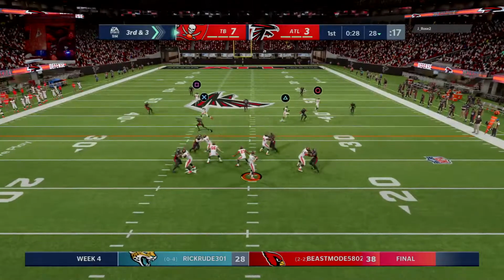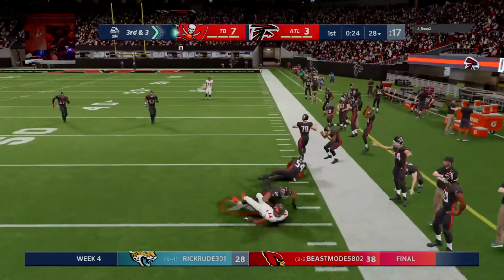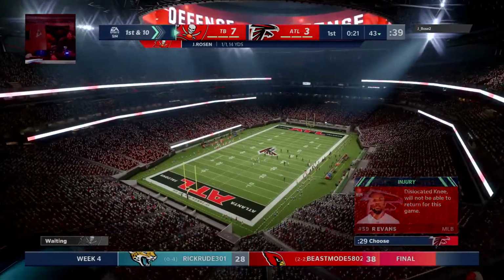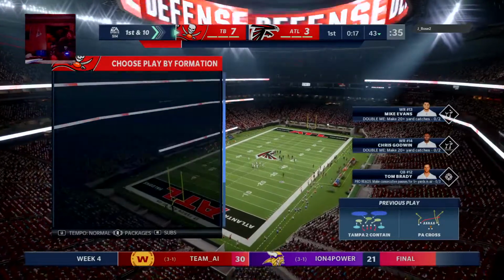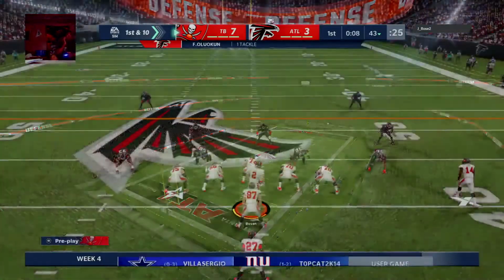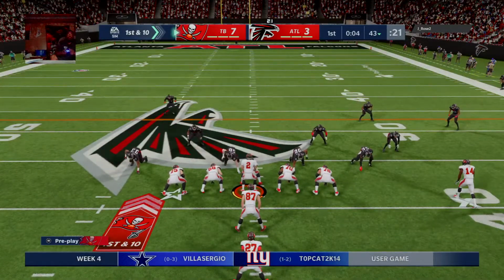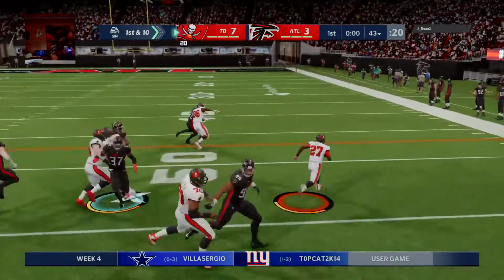Off the play fake, here's Rosen. Open man is Godwin. It's complete. And they get him down, but not before he takes it across the 40-yard line. His pass. 14 yards there and a Buccaneer first down. The goal for any offense versus a zone defense, find the holes where guys are available and put the ball on the receiver before any defender can step up and fill it. They did it well there.